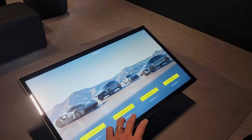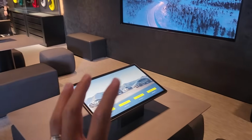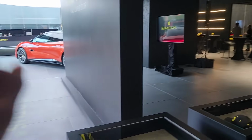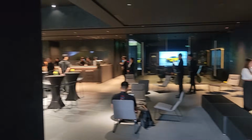Alright, touch to begin, and you can explore Evija, Electra, Emira or Emeya. So they're gonna be launching the Emeya, and that's why I'm here to video it later. But this video is about the showroom. I will separate the Emeya into another video. Alright, now I just want you to have a look at this showroom.